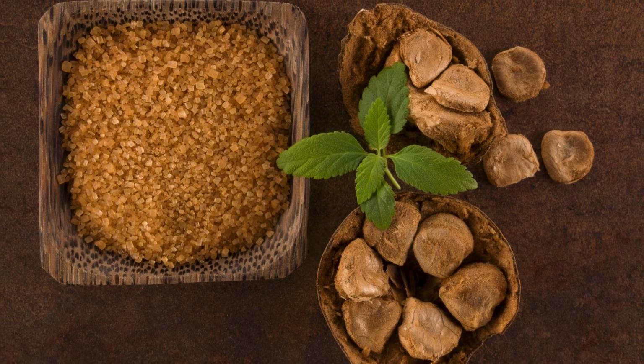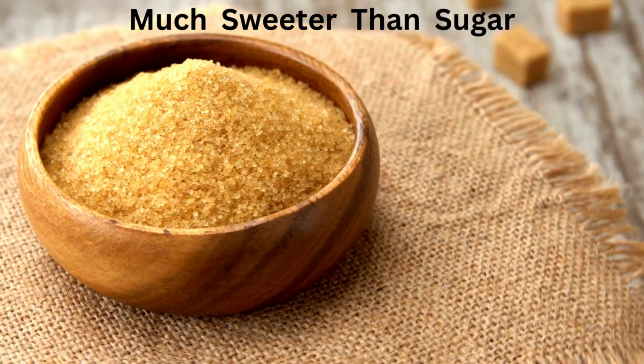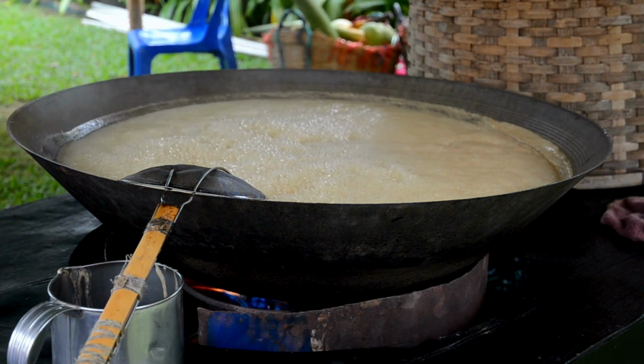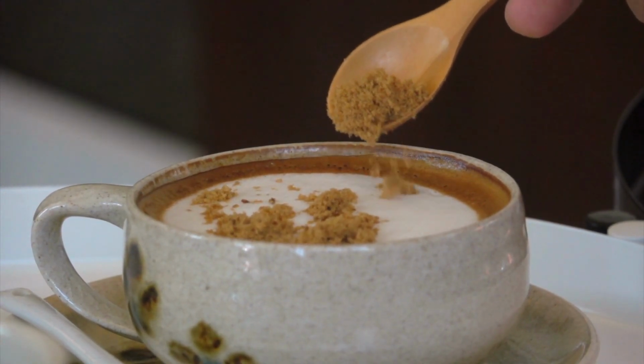Monk fruit sugar is a calorie-free sweetener extracted from the monk fruit. It's much sweeter than sugar due to mogroside, an antioxidant found in the fruit. During processing, mogroside is isolated, removing fructose and glucose, making it a sugar substitute without the calories.